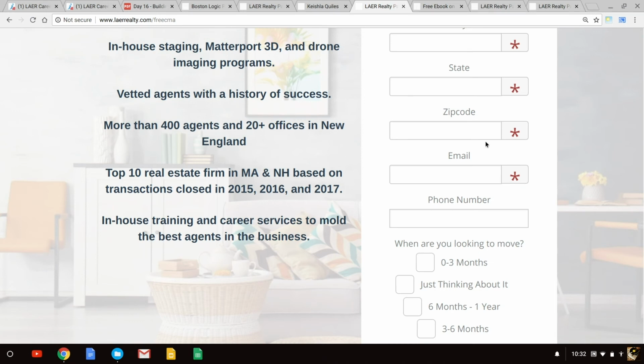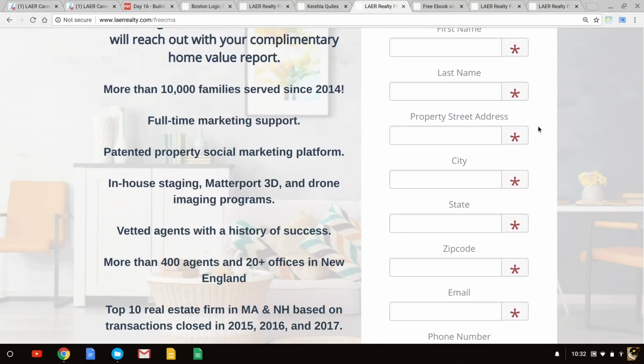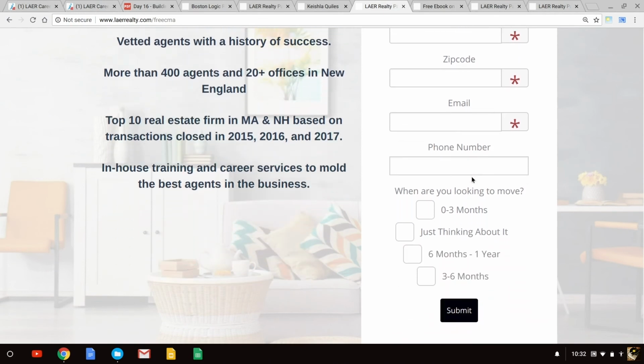And this form here is a lot longer than mine. So free home valuation: first name, last name, property street address. In order to do a free CMA, you need more information from the seller. So: property address, city, state, zip code, email, phone number, and when are they looking to move? That is a good question. And the phone number, again, you see how it doesn't have the red star here? It means that it's not mandatory, so they're not obligated to do it.